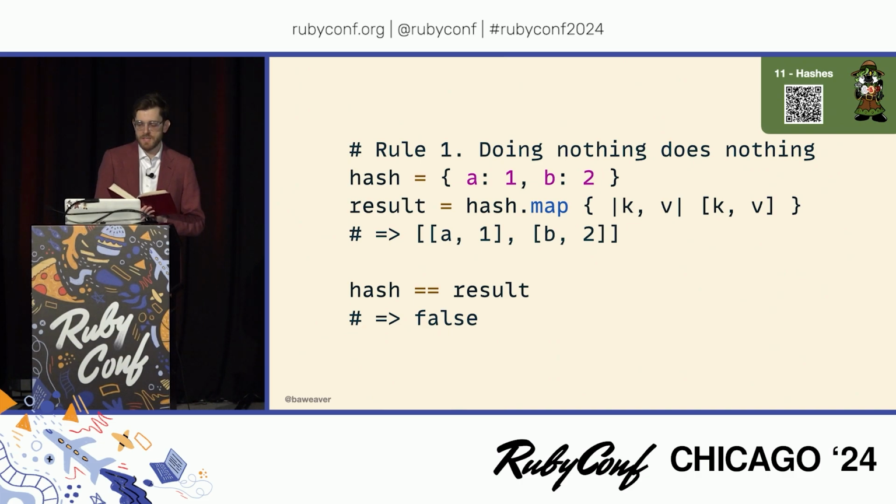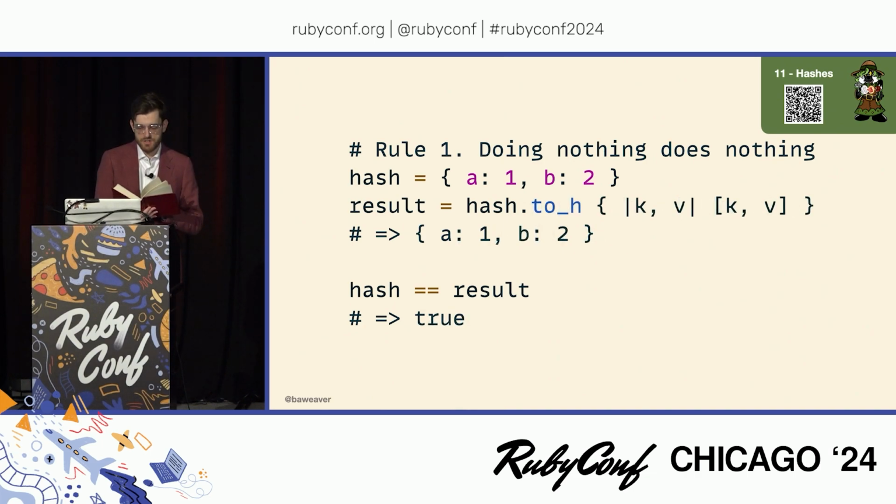We must be careful of this, but Ruby's hash also has a different method here, which is toHash or toH, which behaves a lot more like what we might expect. Now, does this mean we should change map on all hashes? No, because too much already relies on this behavior and changing it would be dangerous.